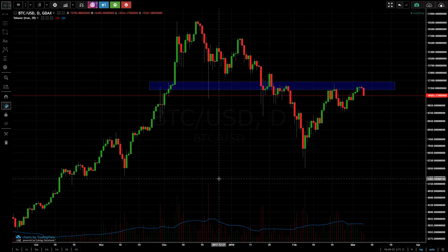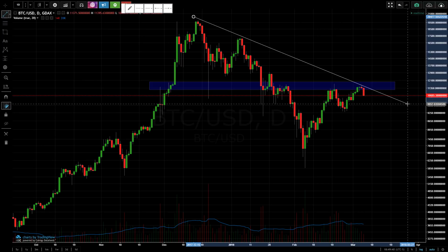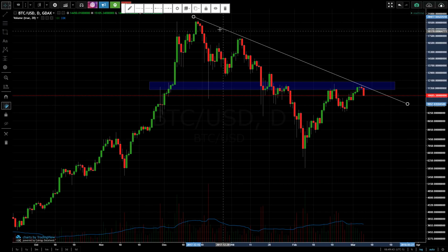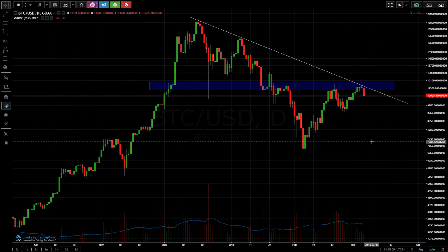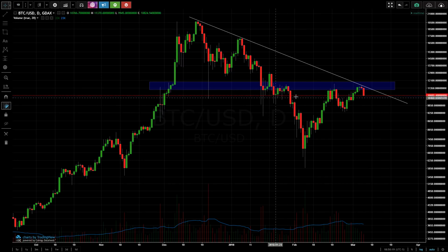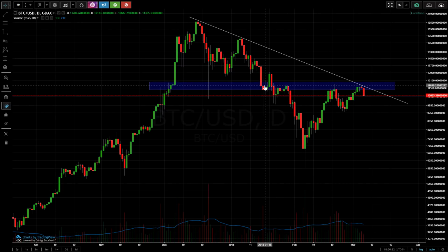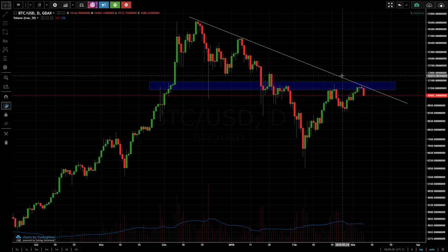So we are in log scale, and why we're in log scale is I want to show you something here. So if we draw out a trend line here on the log scale chart, you'll notice something very interesting. So if we just draw this out, we can say this trend line seems to be holding. Now, this may be coincidental, and why I say that is because we have all this resistance here already. So it lines up pretty well, and we do seem to be holding this trend line as resistance.